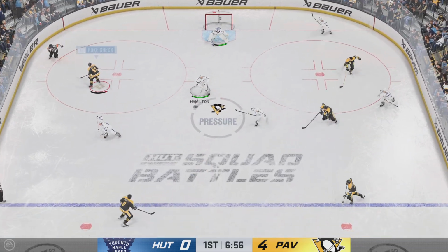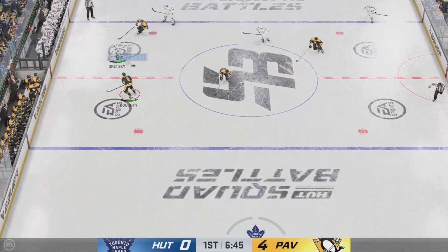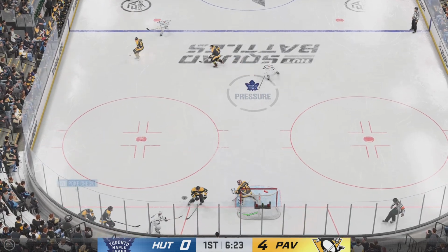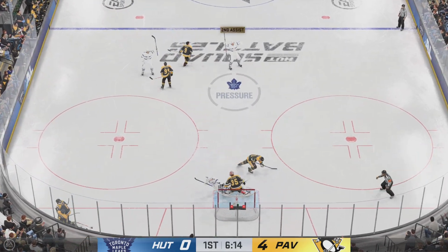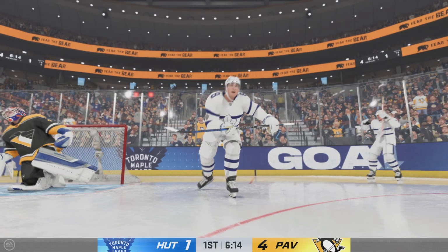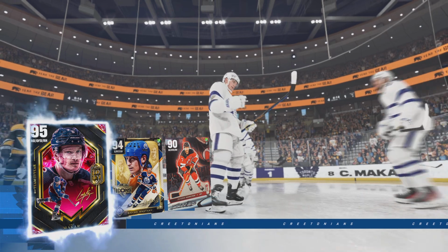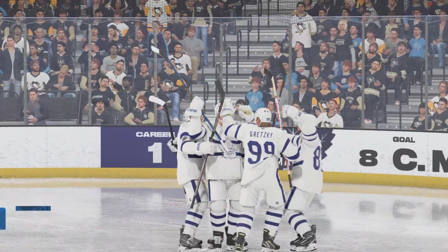Tries to get the puck over to Hamilton. Quick feed to Gretzky. Looking to make something happen in the offensive zone. Huge hit on the play. He scores! You know, my mother always said kale is good for you, and Kale McCarr is simply great.